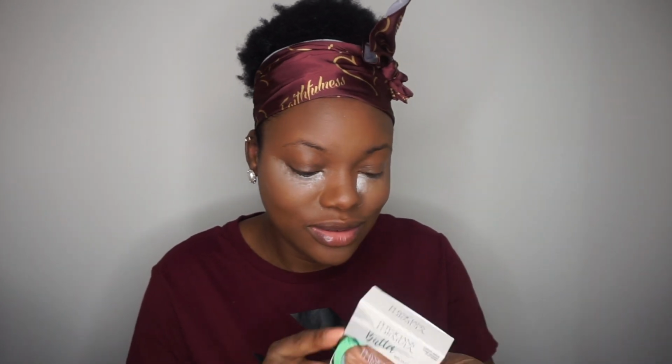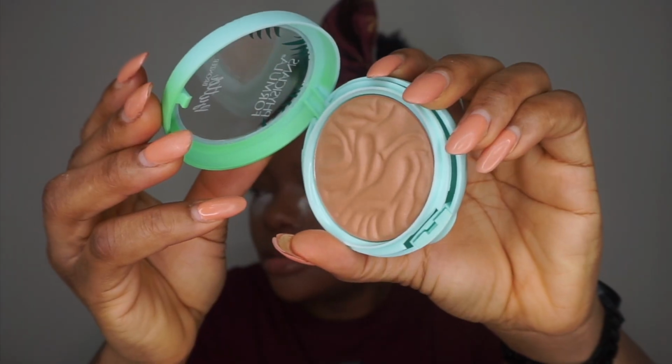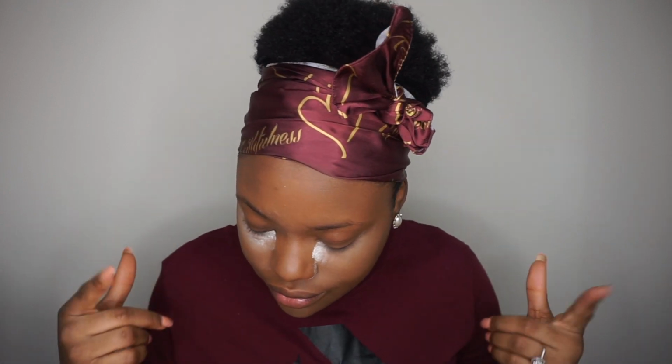The Physician Formula, they sent me a bronzer and I don't think this bronzer can work because the shade might not be right. It has a sponge inside of it, so you can see this shade is not right. Let me try it, see if it's going to show up on my skin, or I should do a cream bronzer first. Anyway, let me just quickly do a cream bronzer, then I can use that all over my face. Let me not just blame it on the bronzer because I don't know.